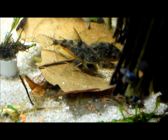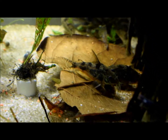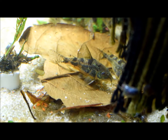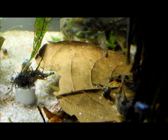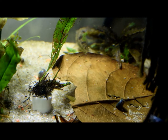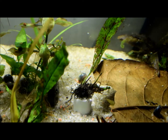Looking amazing. Probably one back here in the back. Focus on her. That's one of the males swimming in. Probably about a week they'll be laying more eggs. Been feeding them bloodworms and tetra color granules. But anyways, everything's looking great. I just love this plant.